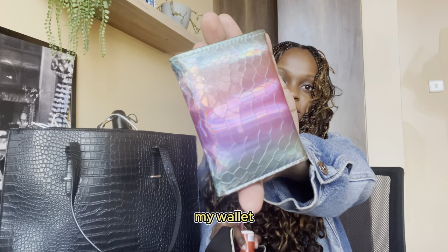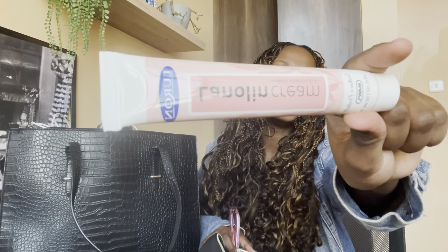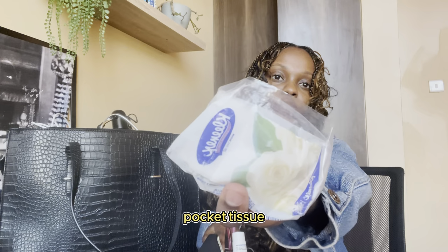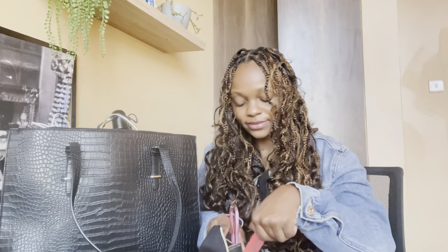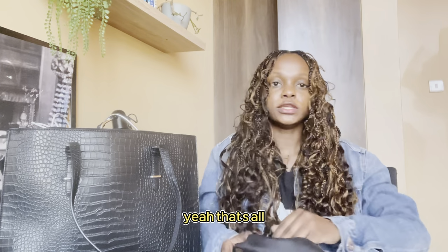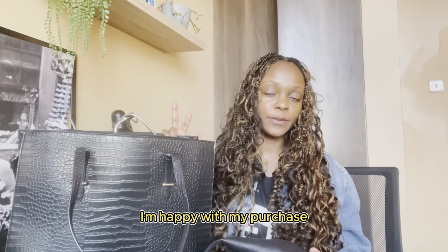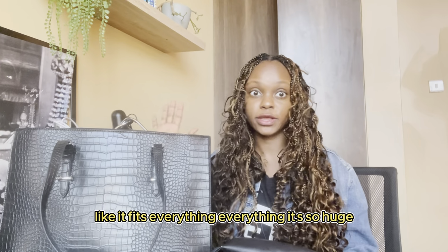my wallet, hand lotion, pocket tissue, deodorant, lip gloss. Yeah, that's all. Everything is pretty organized in here, which is quite impressive. I'm happy with this purchase, really. It fits everything.